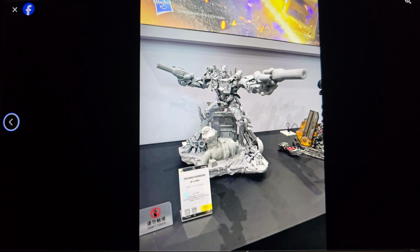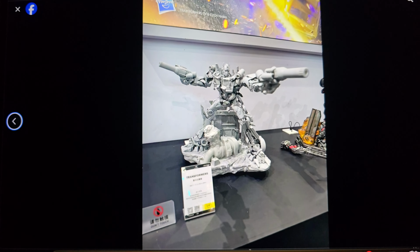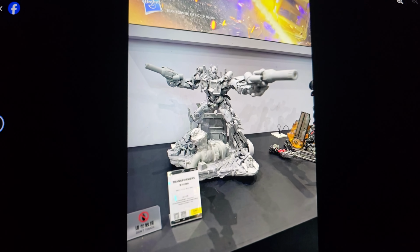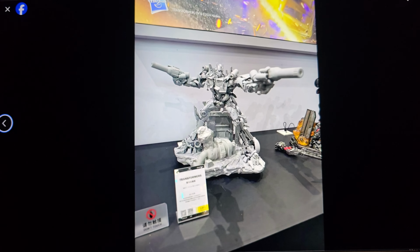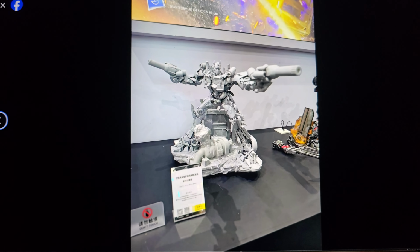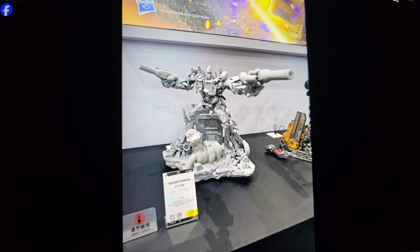So this almost reminds me of the original Sideshow Optimus, which was the first Transformer statue. It was very popular at the time. I almost bought it, but I held off once I saw Prime 1. But this obviously pairs with that Megatron, definitely in the factory. Very cool, though. I like this.